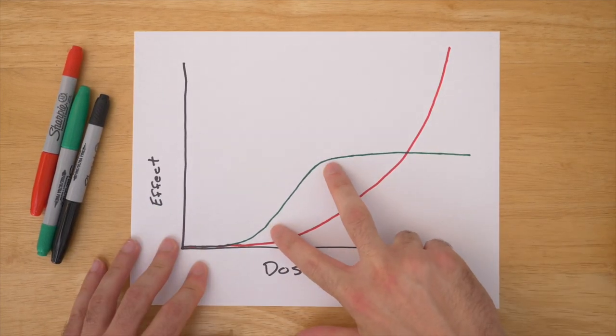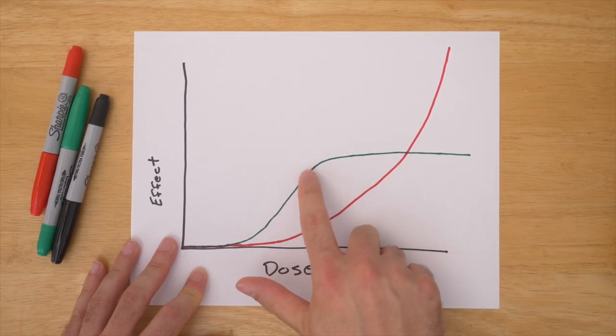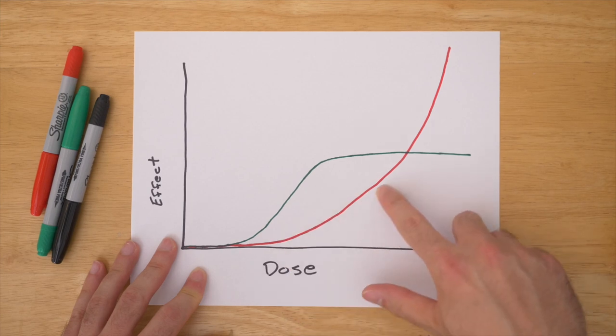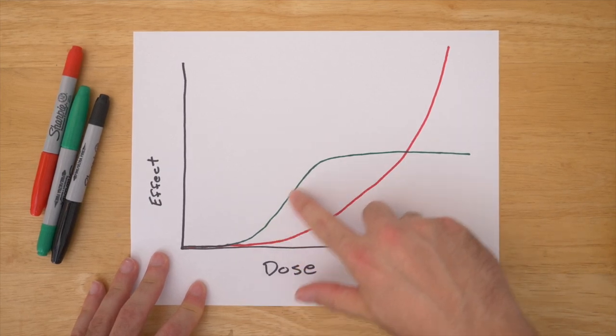We're trying to find this part of the graph. This is the therapeutic window, it's called. We're giving enough drug for the good things to start to happen, but we're not giving so much where we start to get diminishing returns, but where the side effects are continuing to go up. So we're trying to find the dose that is somewhere here.